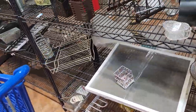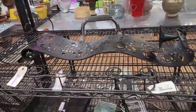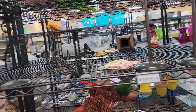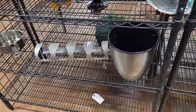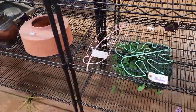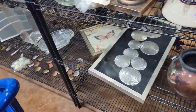All right. This is the metal section, and sometimes they do really well, and then sometimes there's not a whole bunch that would be great for resale. Good if you're decorating a house and you like this kind of thing, but nothing that I'm looking for today. Nothing here. A nice ducky. The metal coated leaves are kind of cool, but meh. You can get that kind of stuff at Target and Walmart.